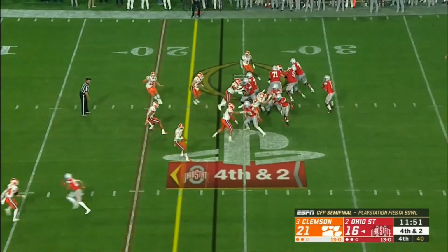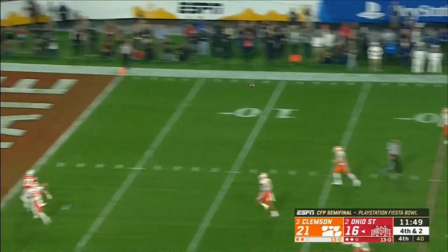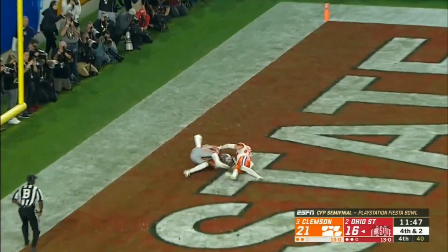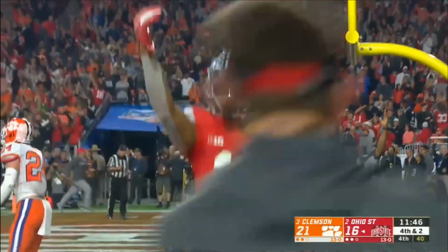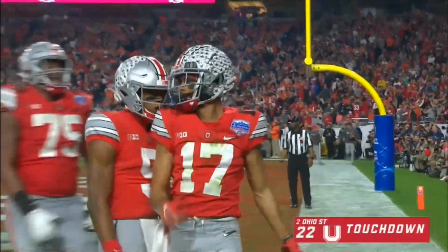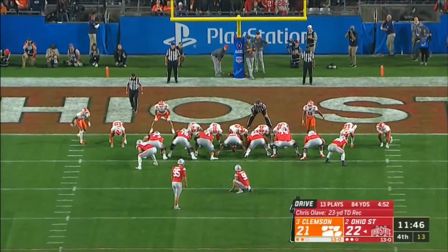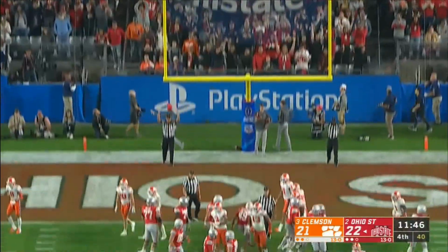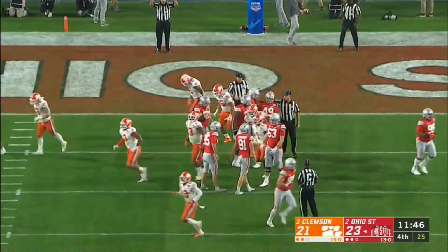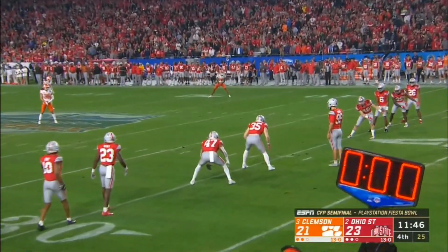And on 4th down, Fields again tries to bait the defense. Throws to the end zone. Touchdown, Olave! And OSU reclaims the lead. Clemson, so a hasty decision there to go for it on 4th down. You tell me Day can spot that mismatch right there and make that call on a 4th and 1.